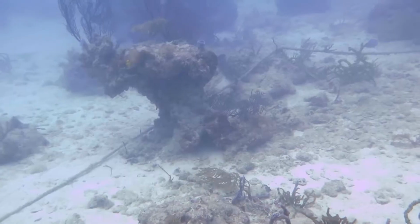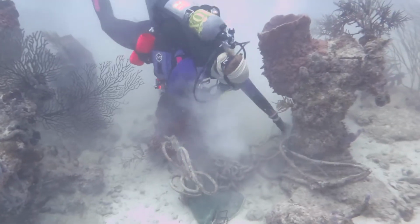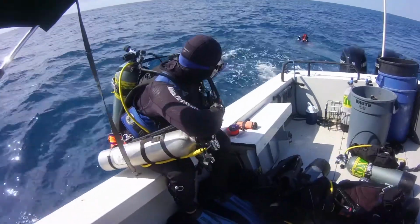Marine debris is man-made trash that ends up in the ocean. This debris is not only unsightly, it can injure or kill marine life and cause significant damage.